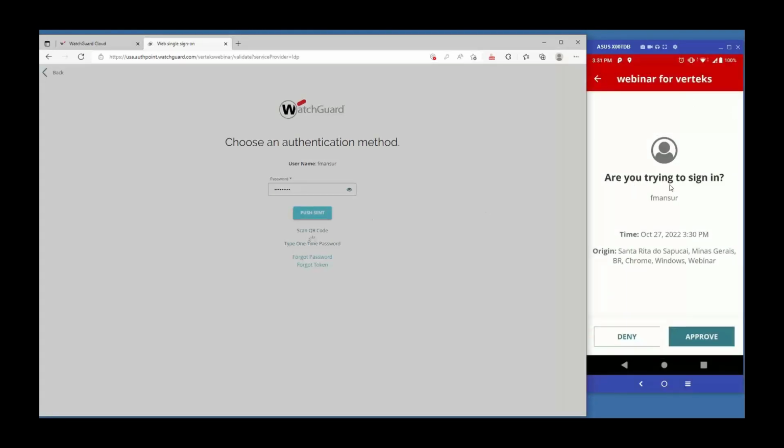Now, whenever I click here to send the push, I'm going to receive the information on the right. If I'm trying to sign in, it shows me my username, the time. And like I said, we have some context information here. I'm in Brazil, in this city called Santa Rita do Sapucaí. The state I live in is Minas Gerais, so it's my place here, Brazil. I'm using a Chrome browser on a Windows machine, and I'm trying to access the webinar IDP portal.